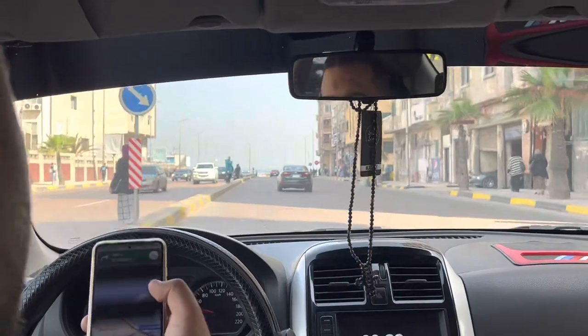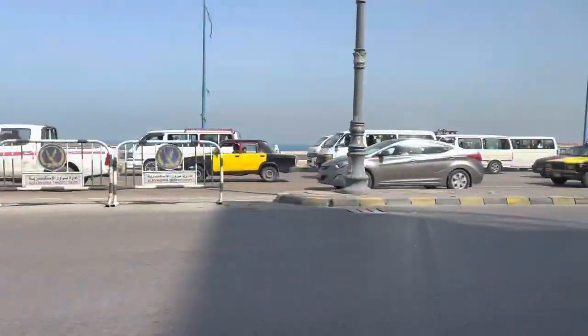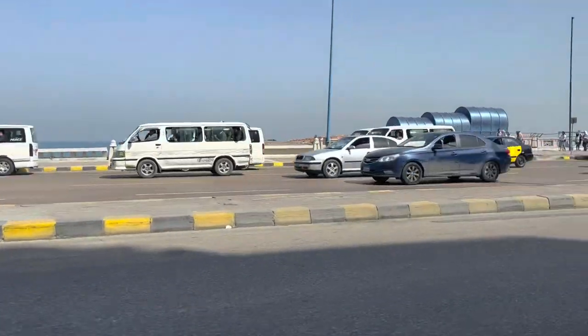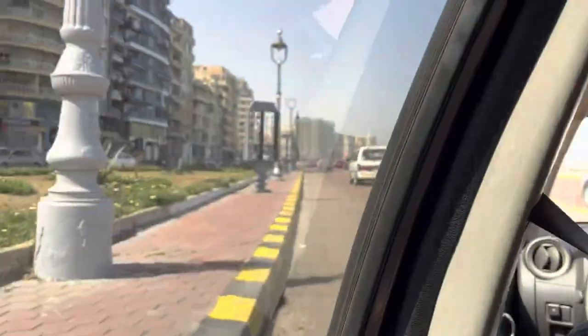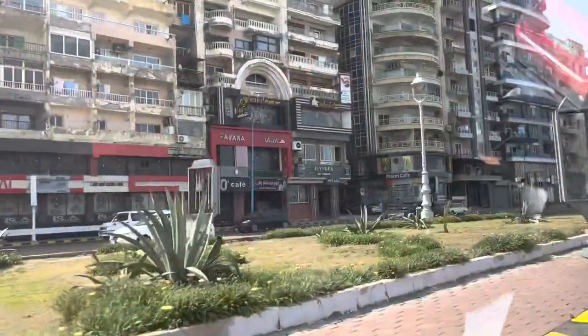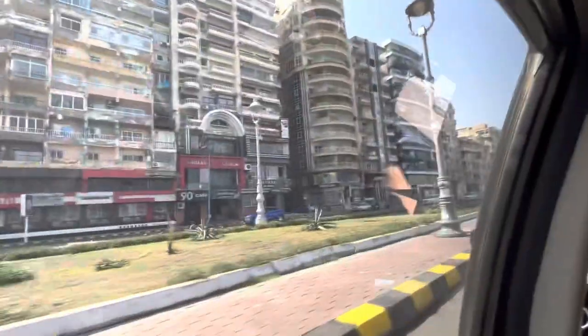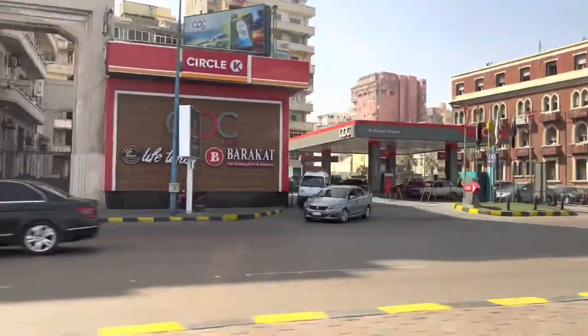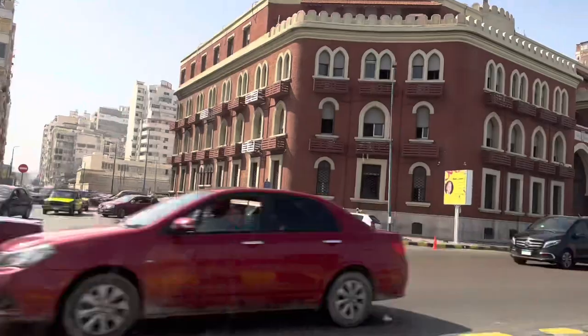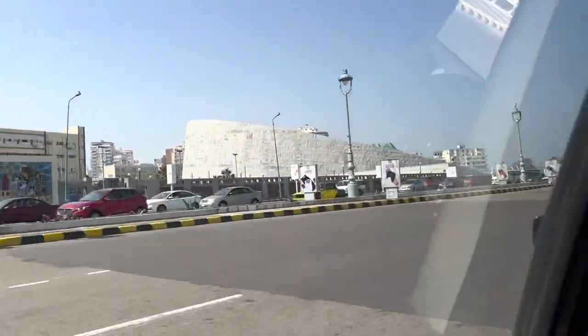Finally reached Alexandria town. This is the Marine Drive kind of area. It resembles the Mumbai Marine Drive, the Golden Necklace. This is lining the Mediterranean Sea on the right, as you can see. First we are heading towards the library. Alexandria Library, that's the building.